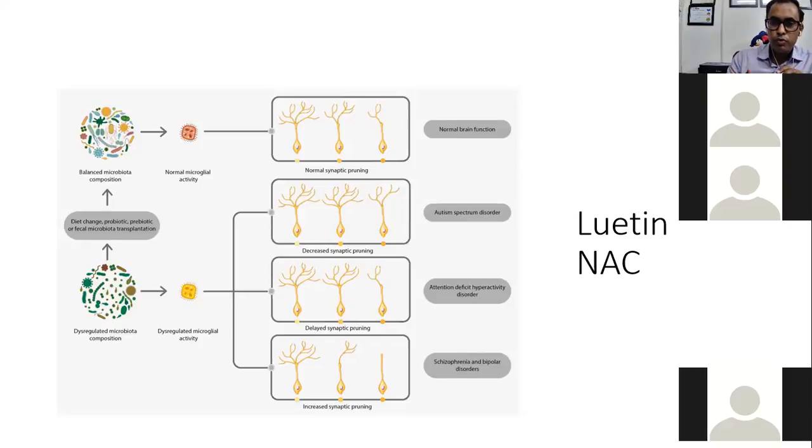Delayed synaptic pruning and decreased synaptic pruning are a little more technical. In broader terms, we just have to focus on synaptic pruning not happening. Normal synaptic pruning means unwanted connections should resolve by the age of 4 to 6 years. But in children who are on the spectrum, there is delayed synaptic pruning, or the synaptic pruning doesn't happen.